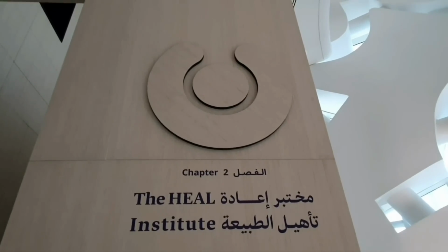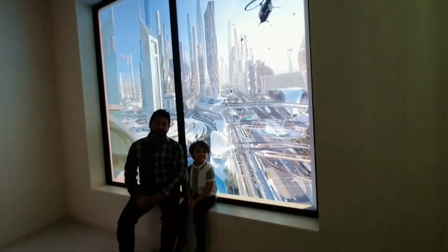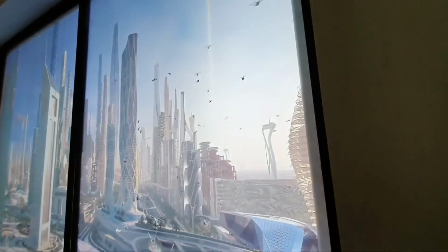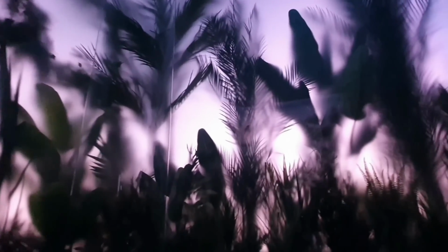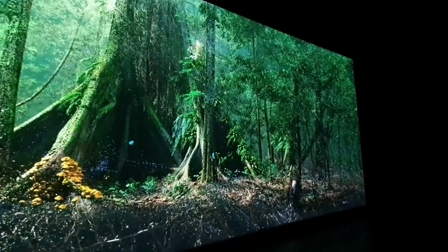An amazing experience in space. This is Chapter 2, The Heal Institute. Here you can discover all about the Amazon and its ecological system. This place looks so beautiful.